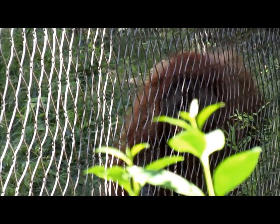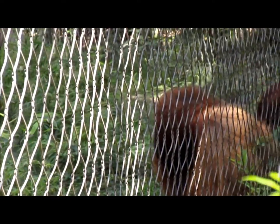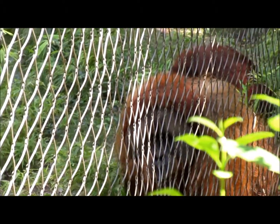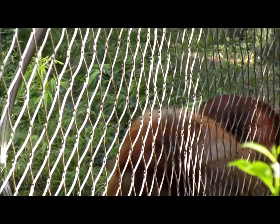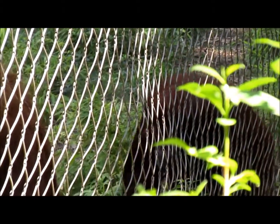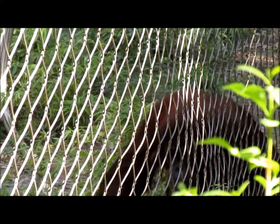Right there, that is the big male orangutan. You can tell from the longer hair, kind of dreadlocked, and the large cheek pads, he is a mature male, and he is the father of all the babies that are off exhibit today. A little too hot for the young ones to come out, and right behind him is a smaller female.